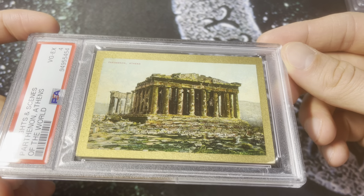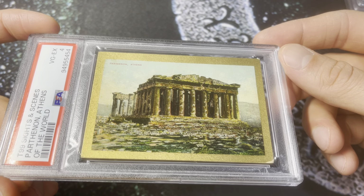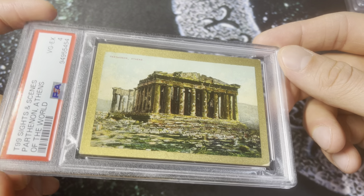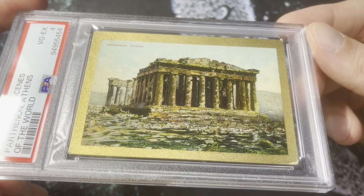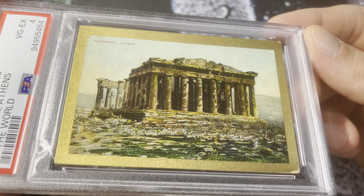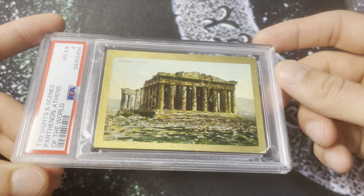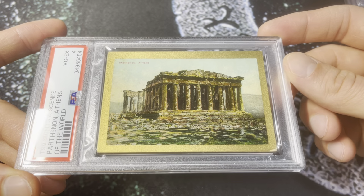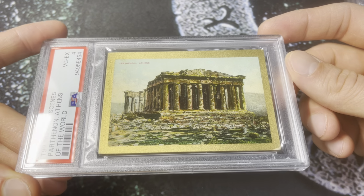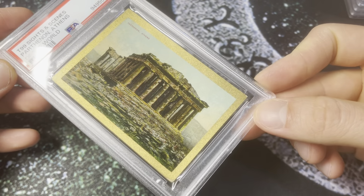The thing I really like about this set is most of this historic, ancient landmark type of card is typically tobacco size. This is a full-size card, and I really like that because you can really see the art better. And I love the gold bordering. I'm really happy with a 4 too. I thought that was even a little bit high. It is centered really dead sharp there, but that bottom right corner and the bottom left corner, I thought those were pretty brutal. The back looks pretty good.